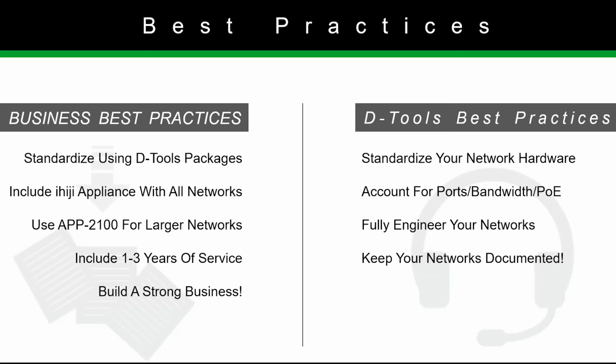It's really challenging. If you're using the same thing over and over and over, you know it inside and out. Your business is much better off. So standardize your networks and leverage D-Tools to do that.